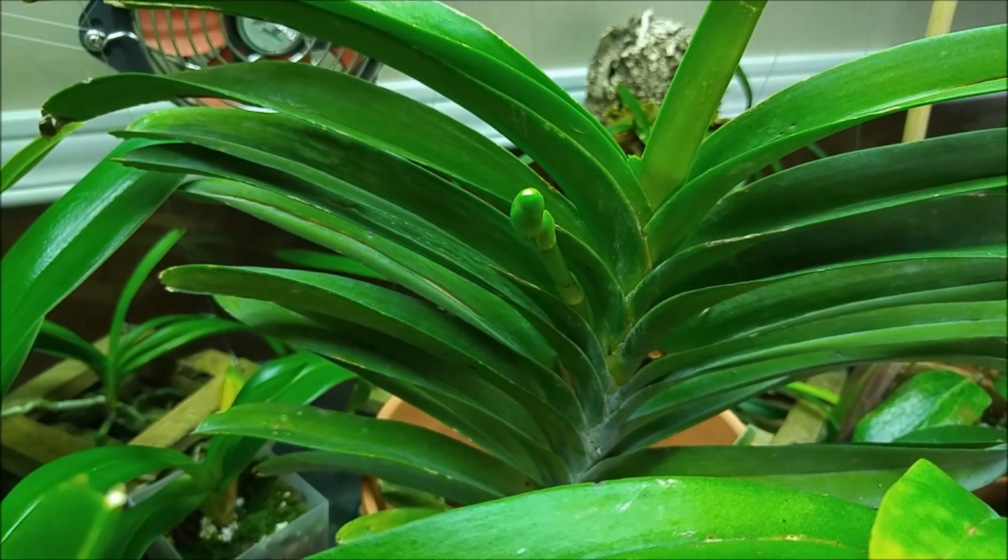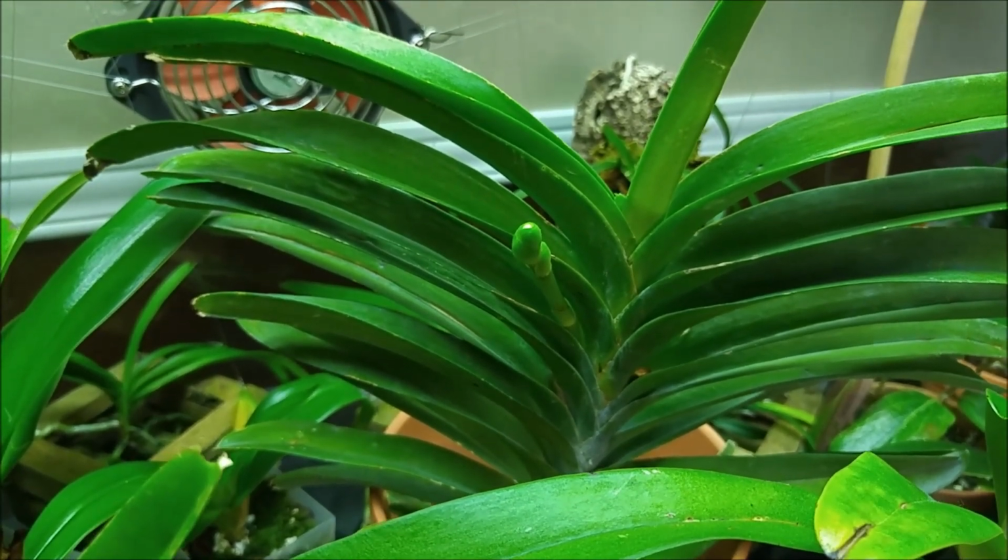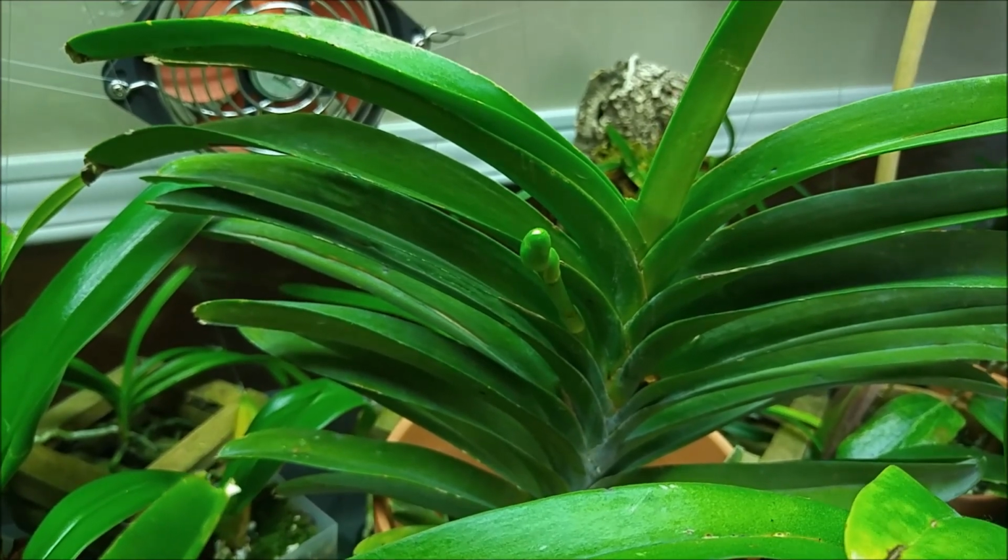See, we will see the flowers soon, hopefully here. So another set of buds to look forward to.